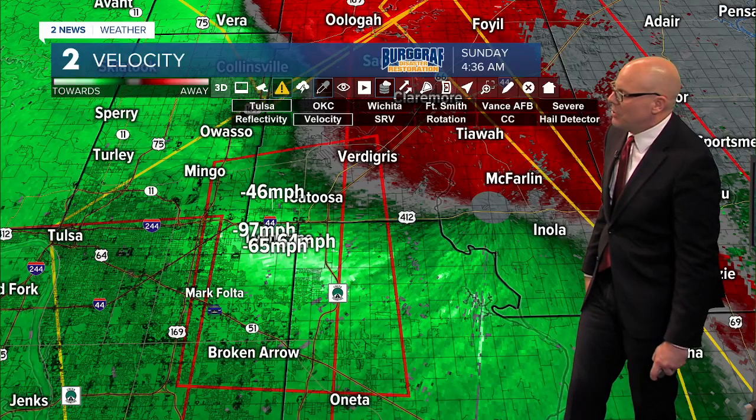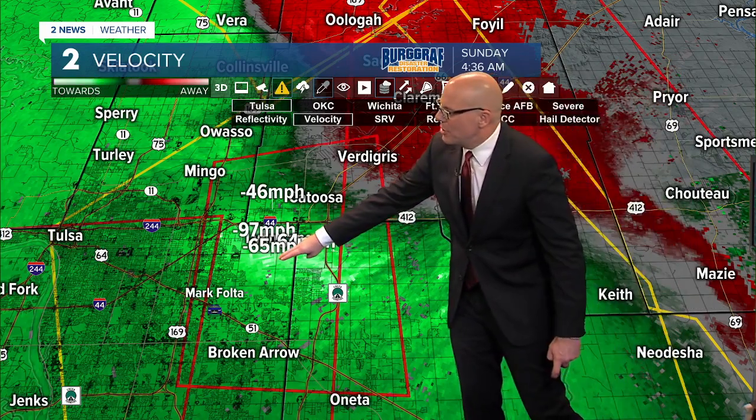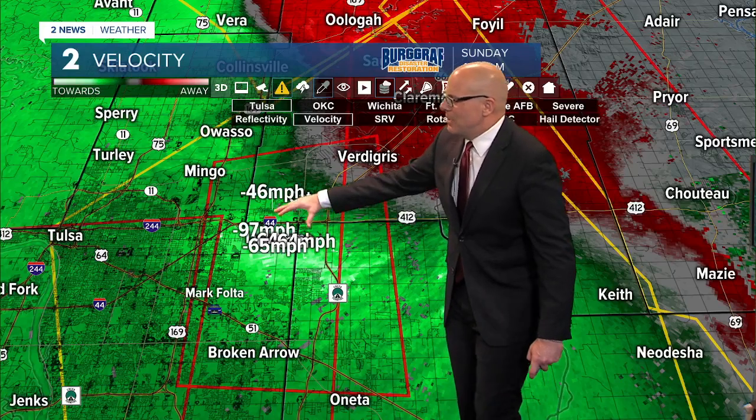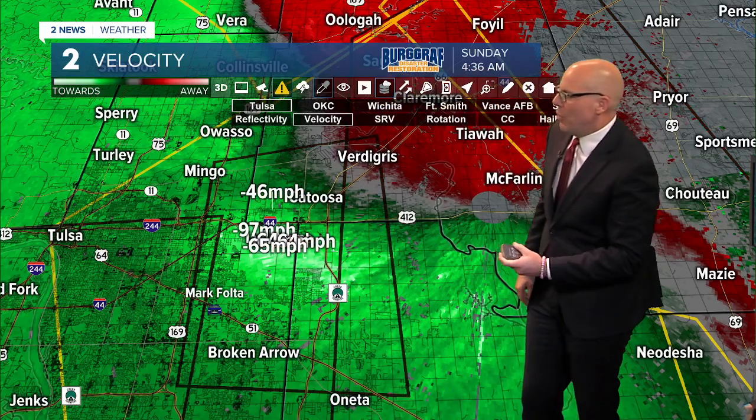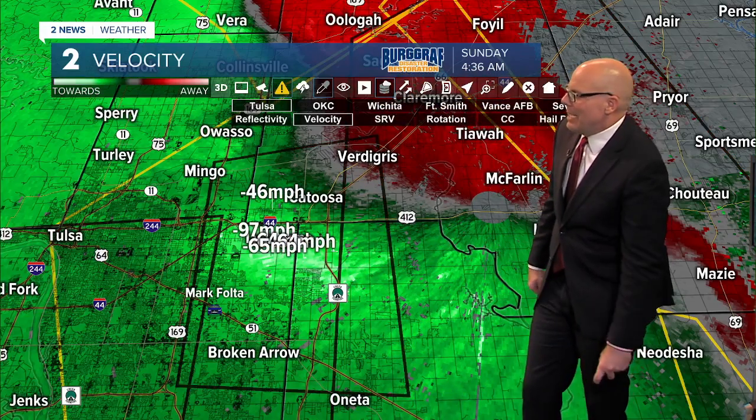So we've got a potential here for some very strong winds still working across eastern parts of the Tulsa Metro. Some of the stronger winds are now beginning to arrive pretty much here, Highway 169 and eastward.